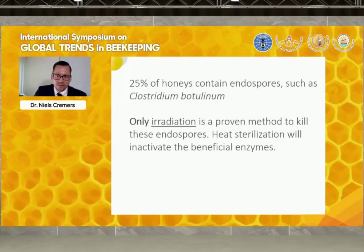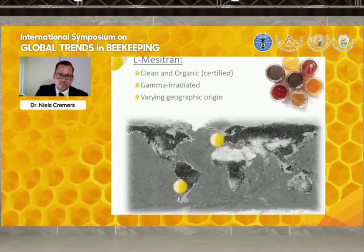The only proven way to destroy these endospores is through gamma irradiation. Other conventional sterilization methods, such as heat, will also destroy the valuable enzymes such as glucose oxidase in honey that contribute to its bioactivity. So our Elmestron medical grade honey follows the aforementioned strict criteria and is clean, organic, and also gamma sterilized. While it can be of different geographic origins and floral sources, which also secures the supply chain of affordable honeys.